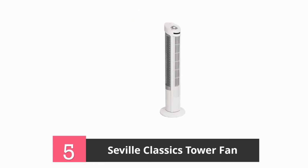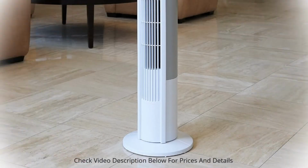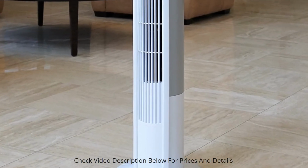At number 5, Seville Classics Tower Fan. This is a tower fan which comes in a size of 40 inches as well as an energy saver setting which aids you in saving energy. The consumption of energy does not forego performance in any way.